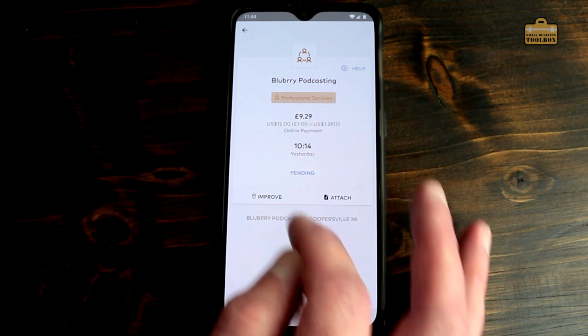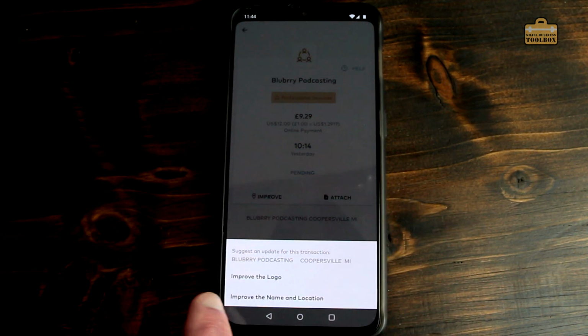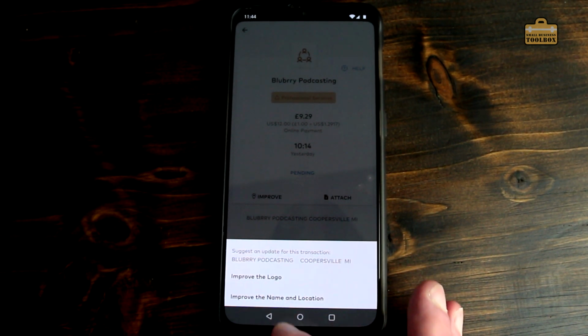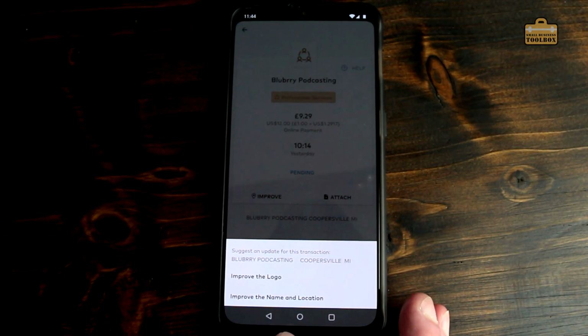What you can also do is click the improve option there, and you can do things like adding a logo or improve the name and address location, stuff like that. Generally speaking, you're probably not going to need to do that, but it's quite a nice feature to have.